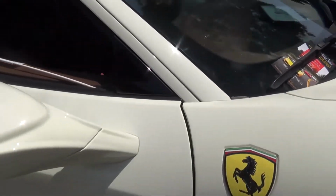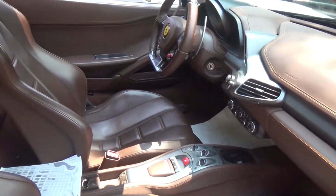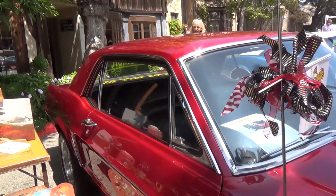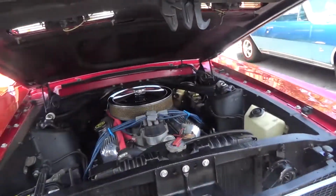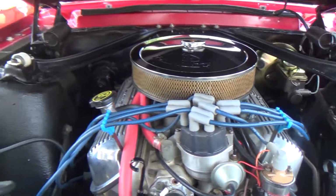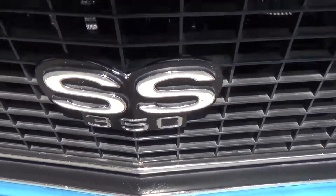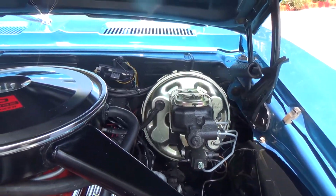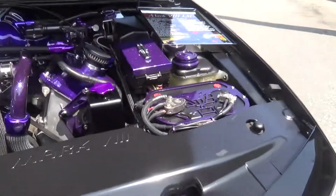It's also another Ferrari, so it is cute too. Oh, so clean. This is a 325. Lincoln. That's nice. Look at the color. It's really clean.